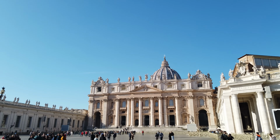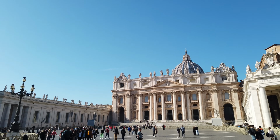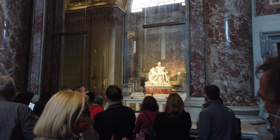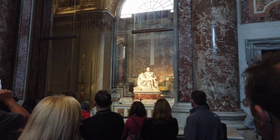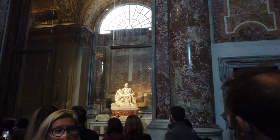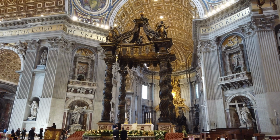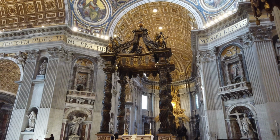Built over the tomb of St. Peter the Apostle, St. Peter's Basilica is the largest church in the world. Many prominent artists and architects worked on the basilica, including Bramante, Michelangelo, Raphael, and Bernini. Some of the most impressive works of art inside the basilica are Michelangelo's Pietà and Bernini's Baldachin.